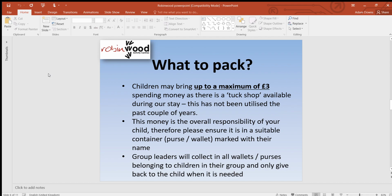They can bring a little bit of money. Last couple of years they haven't actually run a tuck shop, but we don't want to be there one year when they decide to and we haven't got any money. But it just needs to be a maximum of £3 and that'll go directly to their group leader, whoever that may be, and they'll take care of it throughout the trip.